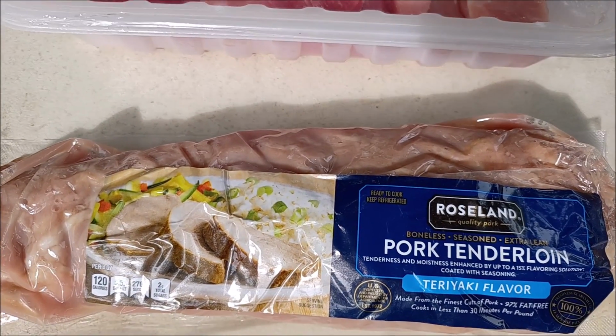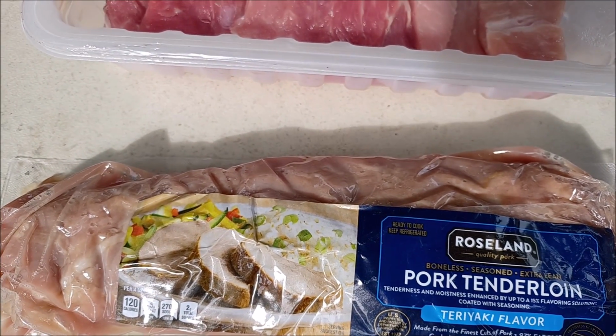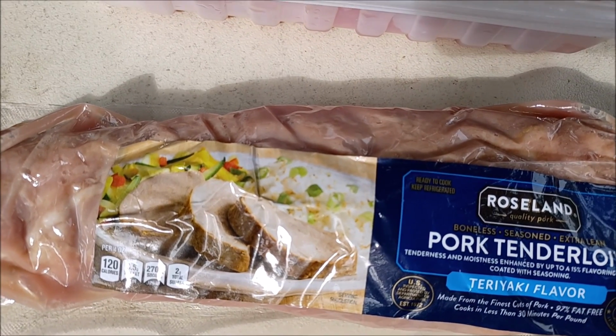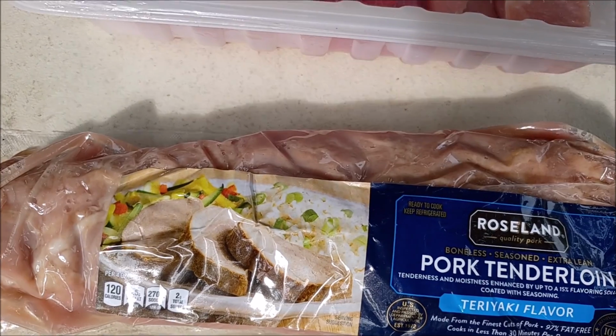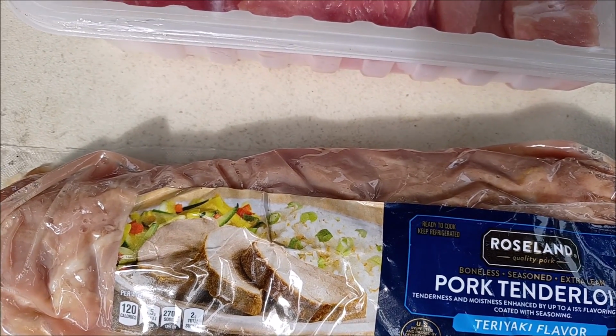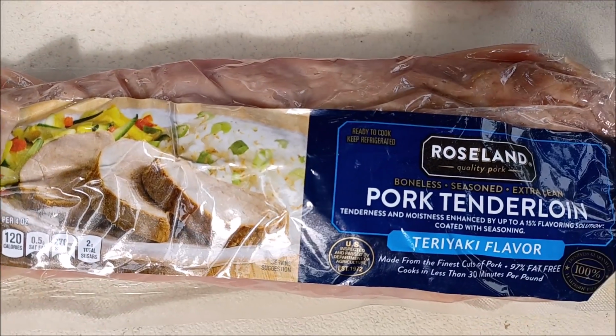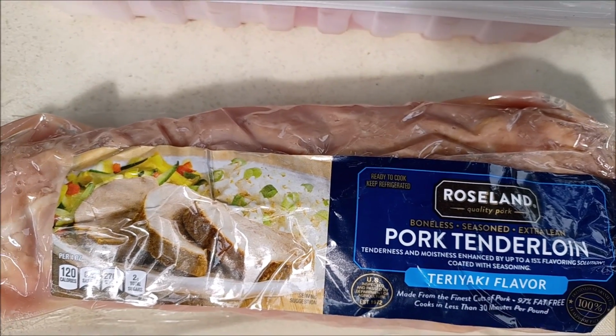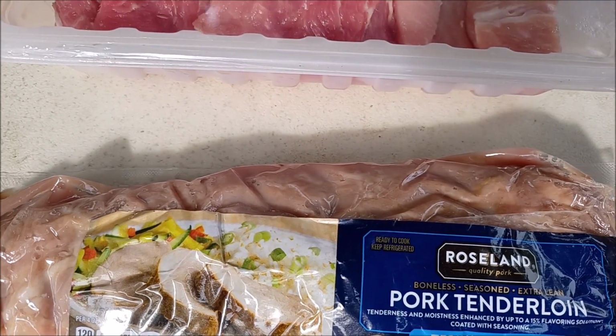Ooh, teriyaki flavor pork tenderloin. Ooh, we're going Japanese. What could we make that's Japanese? I was going to say stir fry, but that doesn't sound right. That sounds like Chinese. Maybe a pork tenderloin. We could make a pork tenderloin with this. Well, you could put rice on it or something. Yeah, or noodles. Soba noodles. Ooh, I spit when I said that.